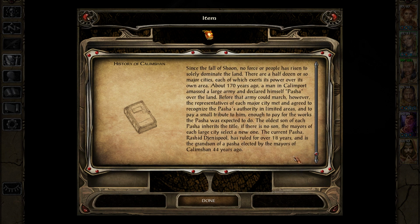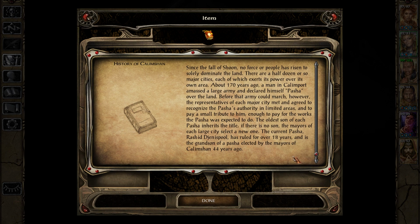Since the fall of Shun, no force or people has risen to solely dominate the land. There are a half dozen or so major cities, each of which exerts its power over its own area. About 170 years ago, a man in Kalimport amassed a large army and declared himself Pasha over the land. Before that army could march, however, the representatives of each major city met and agreed to recognize the Pasha's authority in limited areas, and to pay a small tribute to him, enough to pay for the works the Pasha was expected to do. The oldest son of each Pasha inherits the title.